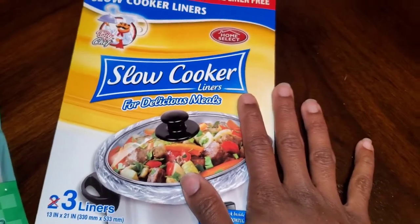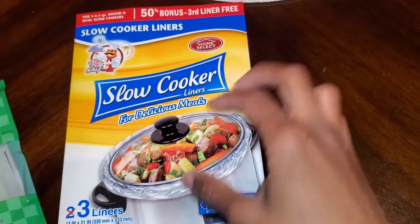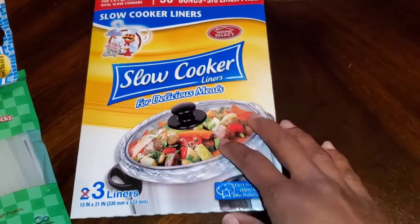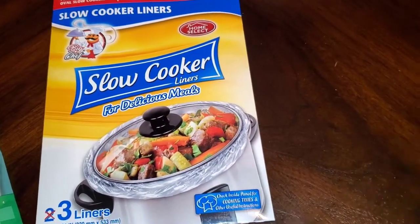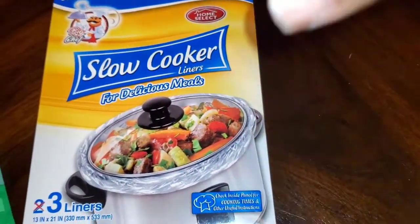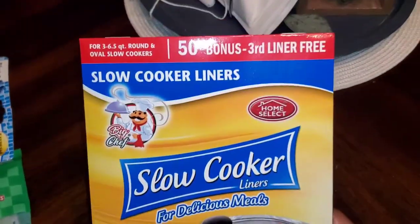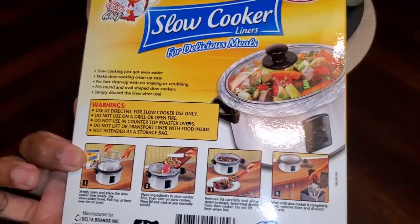Okay, one more non-food item. Forgot to mention the slow cooker. These are the bags that go inside of your crock pot. Not in the oven, but it does line your crock pot. So whatever you were cooking in your crock pot, liquids, whatever, you just put this bag in there and then it cooks for you. Of course, it's BPA free and all that good stuff that the plastic you need to be cooking in is.